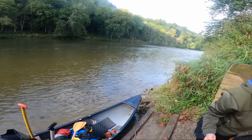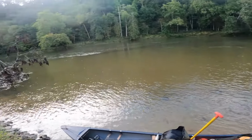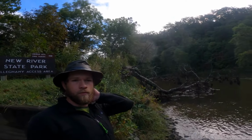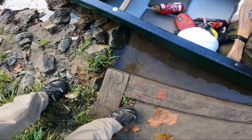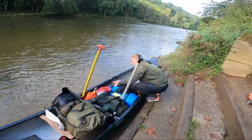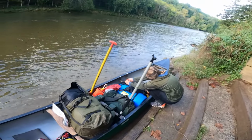And yeah, it's a beautiful day. We're technically in a flash flood warning, but there's no rain at the moment, so we're feeling pretty good about it. The river is up about a couple inches from where it was yesterday. This step here was out of the water, but now it's in the water, so that's a good sign for us. Hopefully less scraping. Let's get it.